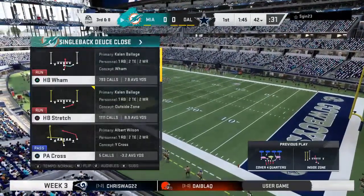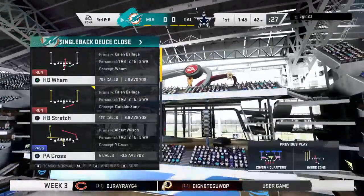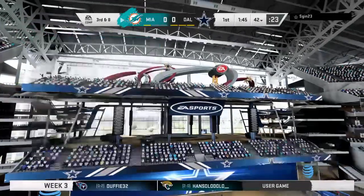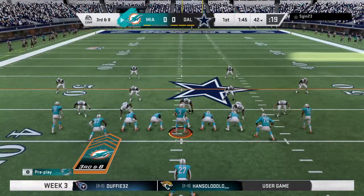Yeah, man. I can only change the jersey. Yeah. I didn't even know it was like that. I don't even remember picking that one, bro. I could have sworn I didn't pick that.